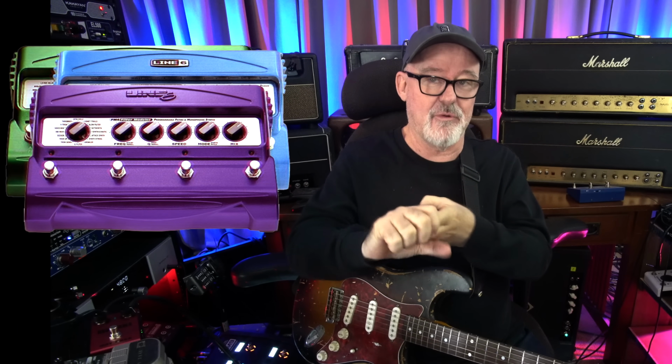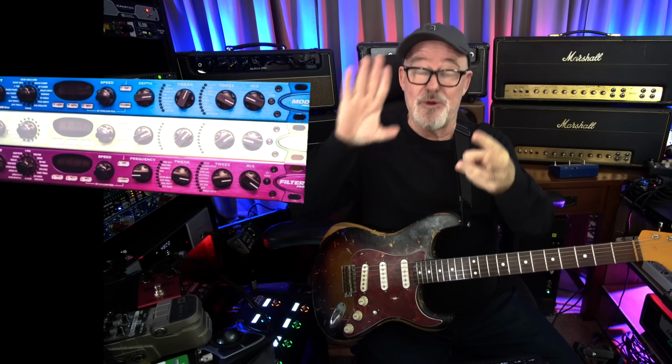So I had all 4 of those 4-button pedals. I had the DL4, the MM4, the FM4, and the DM4. Jeorge and Line 6 created rack versions of all these pedals. They called them the Filter Pro, the Mod Pro, and the Delay Pro. I had all of them. So did the Edge from U2. He was using all the pedals and all the rack stuff.